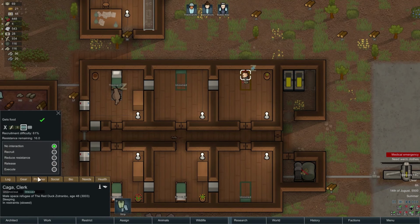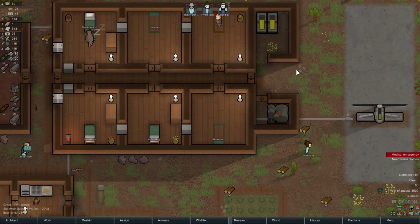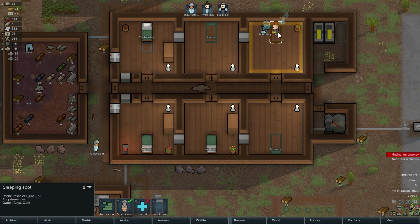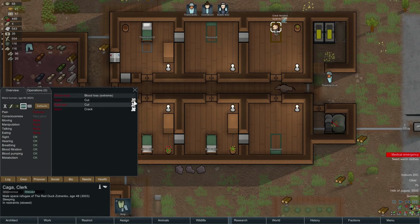So that's definitely good. We're going to go to prisoner. We definitely want to recruit you, because you're a very important person to us. It's going to be very good to have you in the colony. If you make it, I mean, I don't want to assume you're going to make it, but if you make it, it's definitely going to be good. All right, you're tending to the things. It looks like we've got 3 things tended. You've got extreme blood loss, which is really bad.